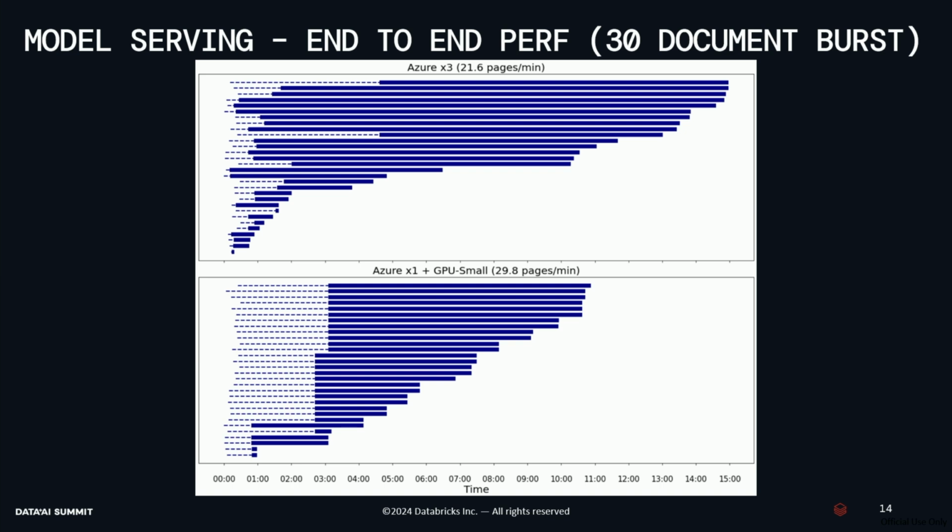So this is a comparison of 2 test runs with a burst of 30 documents on an Azure Function only system and a hybrid Azure Function and Databricks serving system. On top, a document is uploaded into an Azure Function. It's processed in 1 of 3 instances, and then the results are returned without any external input. And on the bottom, the document is uploaded to the Azure Function. It's pre-processed in 1 instance, and then the pre-processed data is handed to Databricks model serving for the actual model inference.